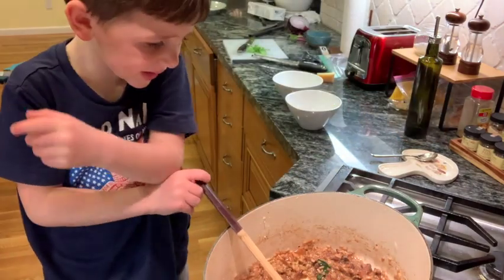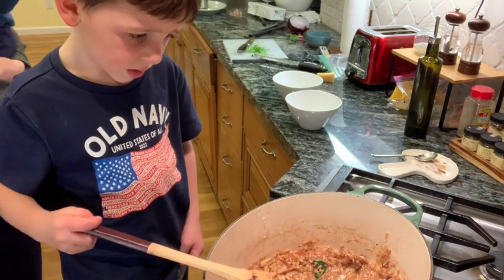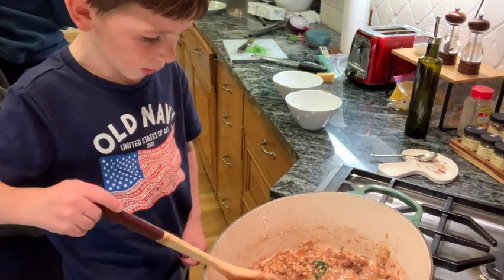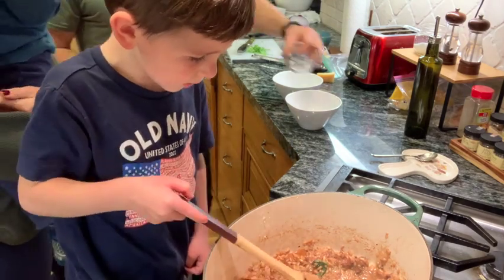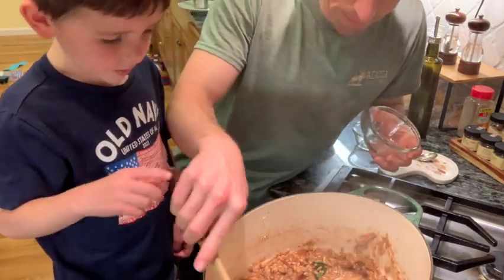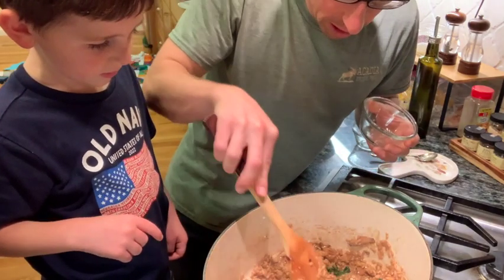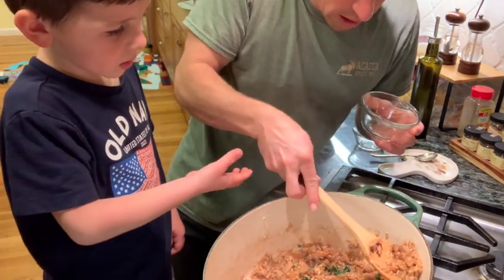Are you happy, Thomas? Don't you want to try it? Sure. Just a little bit? Do you see those little pink chunks in there? It's fancy bacon. Here, hold on. Let's stir it one more time. Oh, yeah. It's looking good. Okay, here's a scoop with lots of bacon.